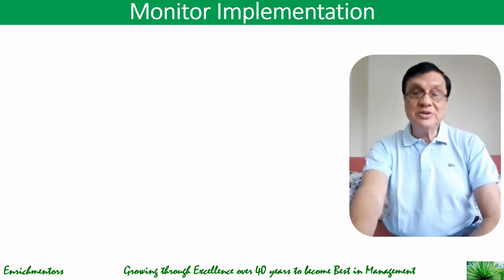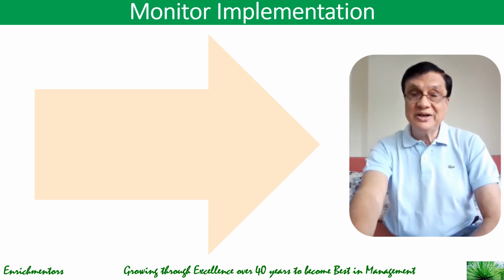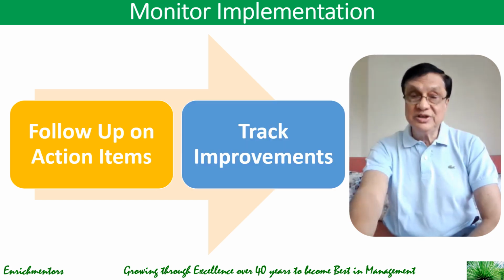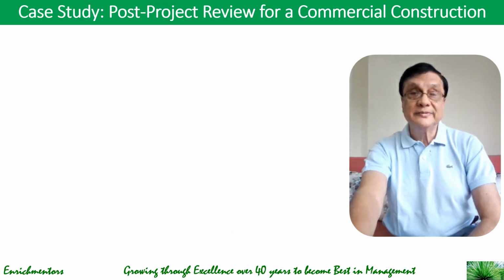Then you have an action plan now. You know what the findings are. You are ready to implement, and then you will need to monitor implementation. So for implementation monitoring, you need to follow up on action items, by ensuring recommendations from the review are applied in upcoming projects, and track improvements by measuring the impact of implemented changes to validate their effectiveness. You could conduct mini reviews during ongoing projects to reinforce continuous improvement.